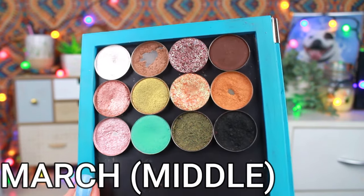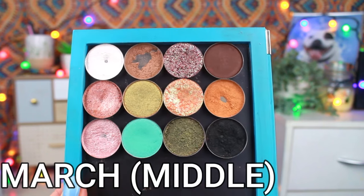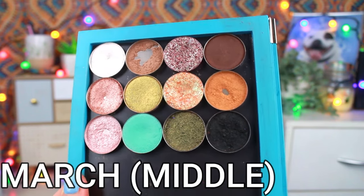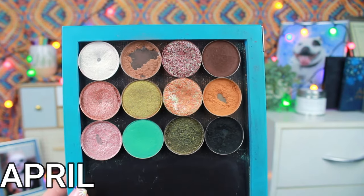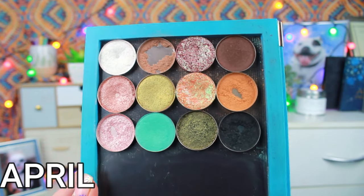I was really struggling with the shimmers in particular in the Soph X Revolution palette because it was very Revolution quality. I like sparkly, bright, shimmery, in your face sparkles. And this is what my palette looks like today after maybe 2.5 weeks of use. I think we've done really, really well.